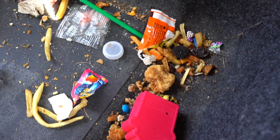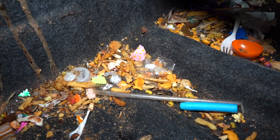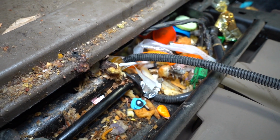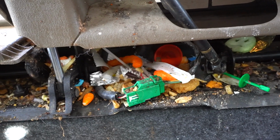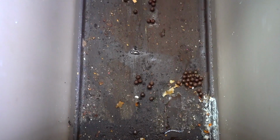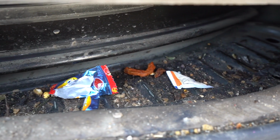But as if that wasn't enough, the second row seat bins have turned into garbage cans and are full of old food. The level of grime in here is unmatched by anything I have ever seen before, as every inch of every single surface in here needs some extreme deep cleaning.